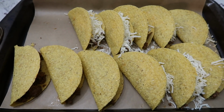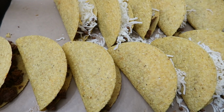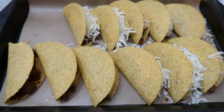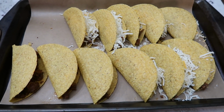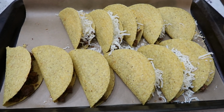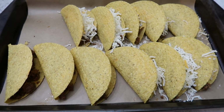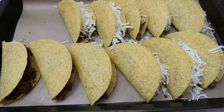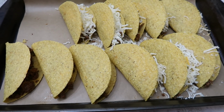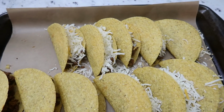I like to line a baking sheet with a sheet of parchment paper, and I've shared these on Instagram, but they are awesome. A bunch come in a pack. They're very affordable. They're unbleached. I'll link them below, but they make cleanup so easy. So I just put my taco shells on a baking sheet with the parchment paper and then fill them with the ground beef and cheese. We're running out of Colby Jack, so we have a mix of cheeses.